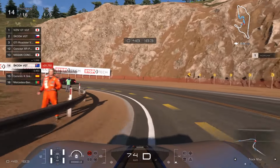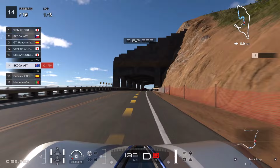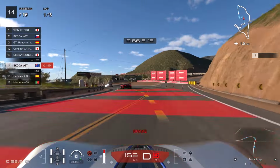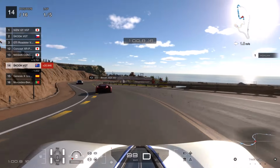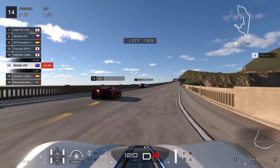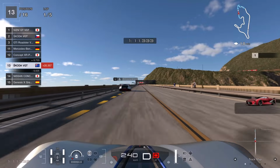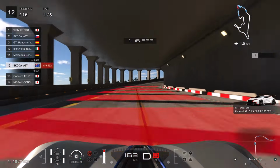But we're making steady progress so far, and we're up into P14, so two spots gained so far in this race, but we'll need a lot more than that if we want to challenge for the win. So as we continue to close in to the cars in front, not gaining too much in the corners, but as soon as we get onto this bridge, we will go flying on past one, maybe even both of these cars. Look at that speed build, and that is an easy move.